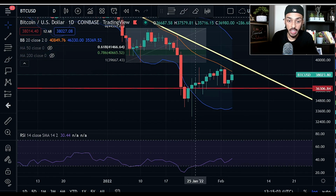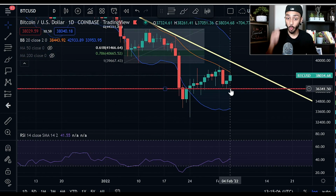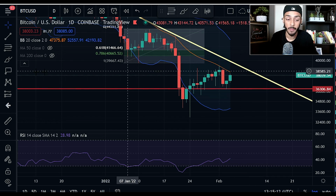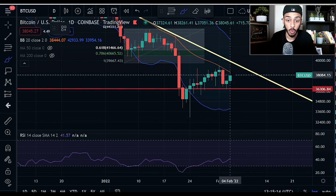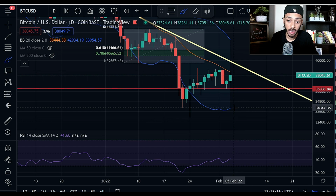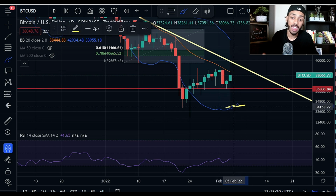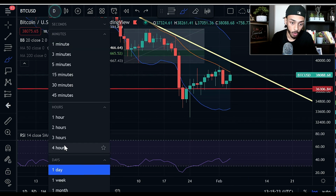And so that means to tell us that at this given point, if we are not able to go back up and set this new higher high, let's say at $39,000 on a daily close, there is an extremely strong chance that we are going to see these prices start to work their way back down towards these $34,000 to $35,000 levels. Pay attention to how that forms, okay?